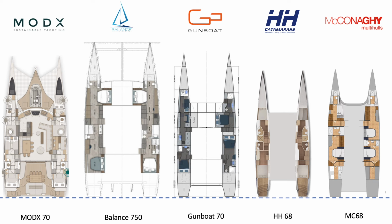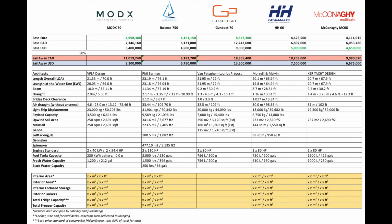The MC-68, you can see the hulls are wider, and your owner's berth is, what, two-thirds of the port side hull. Absolutely expansive, beautiful. What can you say? You can have a dance in there, and you can see the general layout of the rest of the cabins there. All of them are athwartship, full three-sided walk-around, in a vessel that looks like it's traveling at a million miles an hour when it's standing still in the berth.